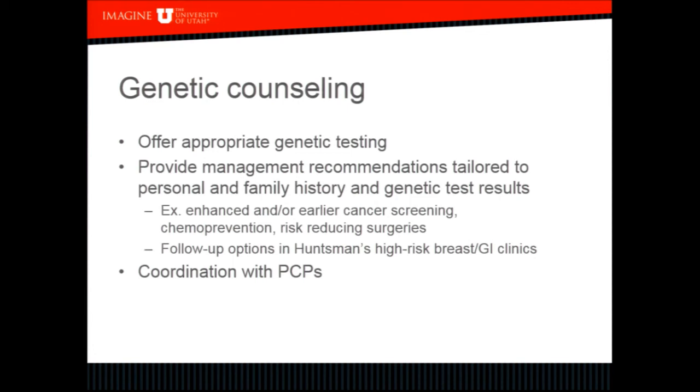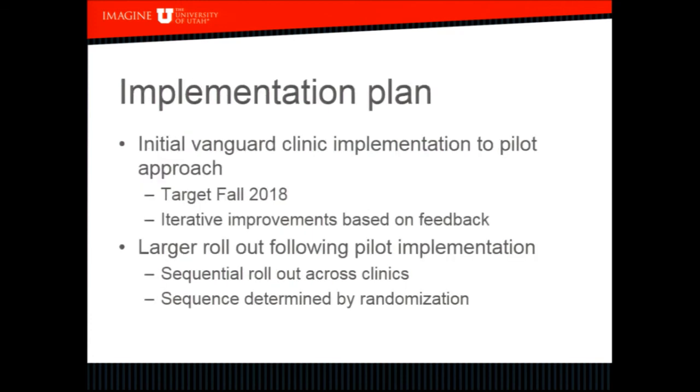So this is about genetic testing. So what do we do in terms of genetic counseling? The idea is to provide those managed recommendations back to primary care on how to best tailor the screening of those patients. We can do genetic testing, and basically the Huntsman Genetic Counseling Clinic would take care of those referrals in collaboration with the primary care providers.